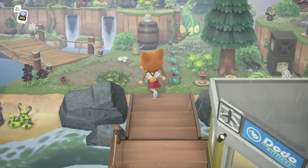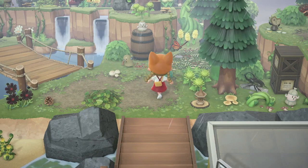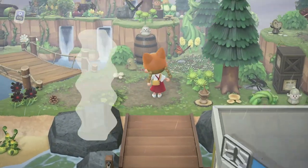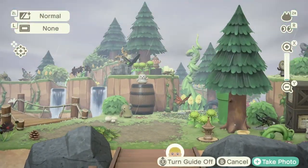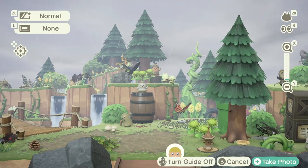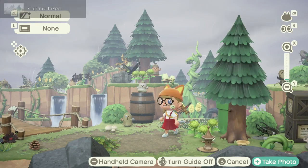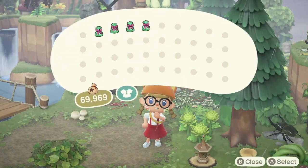There are presents here, so I'm going to open those. Look at all the gyroids everywhere. They're so cute. And look at this entrance. Oh, I promise that I will put on the outfit in just a second. But I gotta see this entrance. It's so pretty. And I love that it's raining in the dream address. Yes, so good.